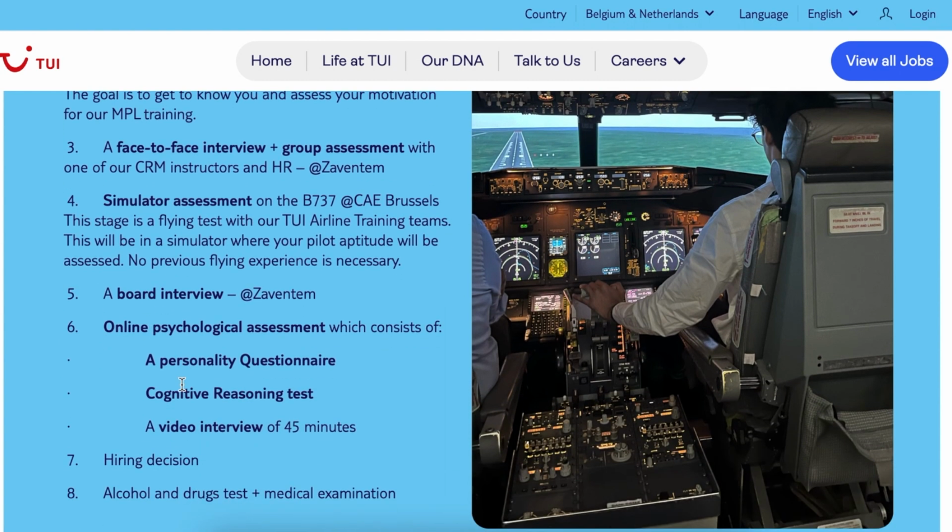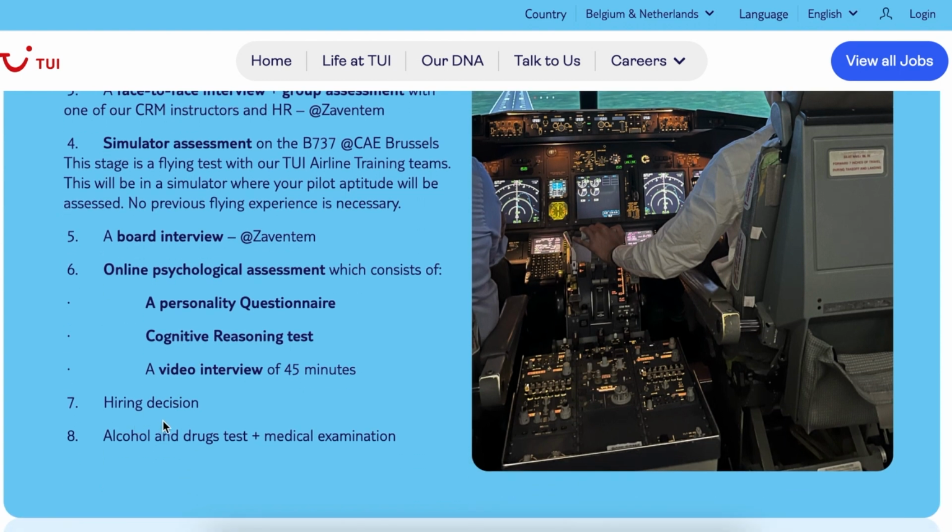You do an online psychological assessment, and then another decision will be made. And of course you do the drug test as well. Now, this is for the Belgium one. Like I said, we do not know exactly what date it's going to open, but it's sometime in January. So that is something that I want you guys to keep in mind. If you are an EU citizen and you meet the requirements, go ahead and apply so that you can get notified of the opening.